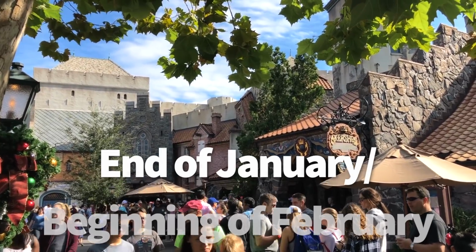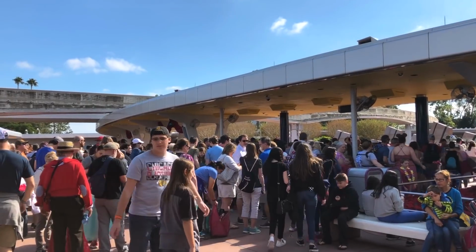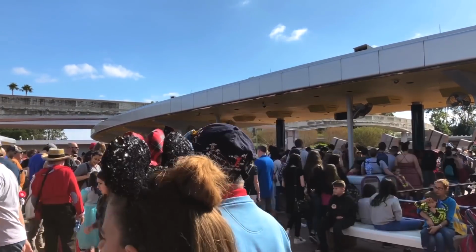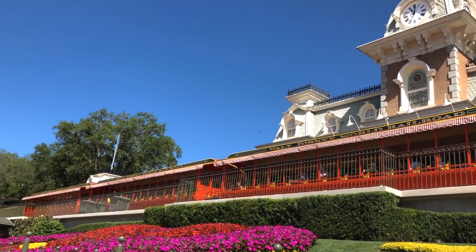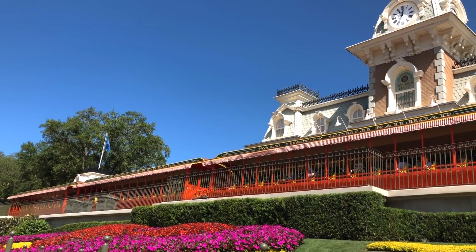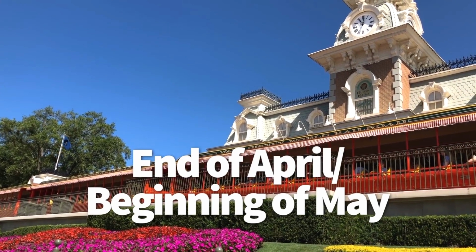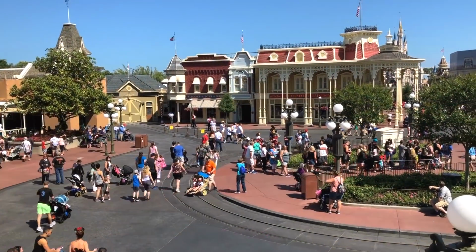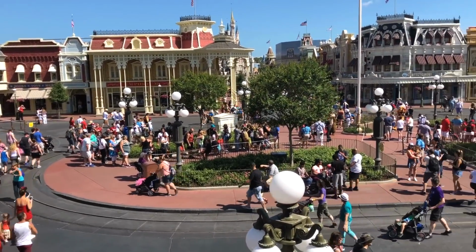Also, the end of January, beginning of February, before you start getting into those 3-day weekends and spring break. That's another good time to go. Also, right when the Easter spring break season is over, so the end of April, beginning of May, depending on when Easter falls, that's also a decent time to go. So plan to go in the off season, plan to go when kids are in school.